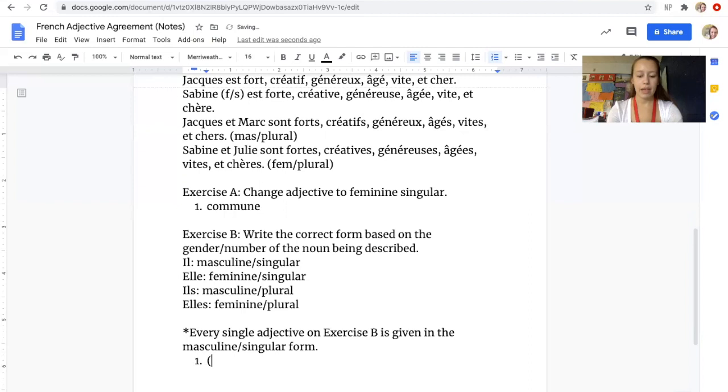So number 1, we have grand, and it says le garçon est, and it has this little blank. All right. I've also told you that le garçon is il. Okay. So if we look at il, il is masculine singular. Okay. Now this is already given to us in masculine singular. So here we're just going to say grand.